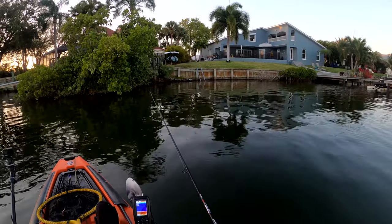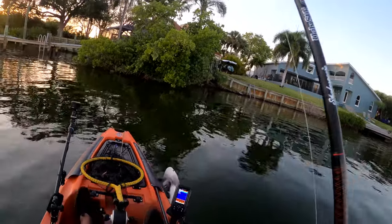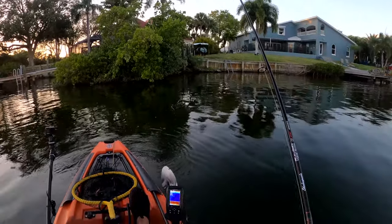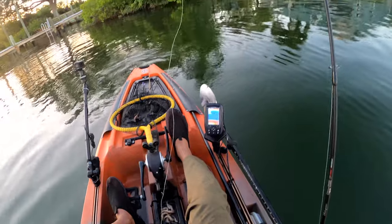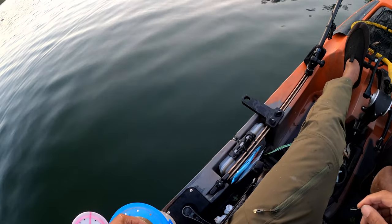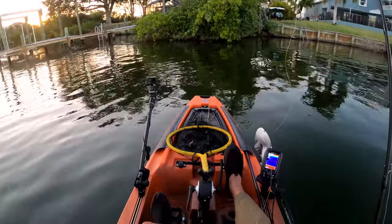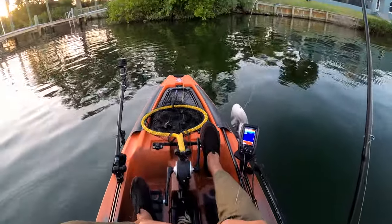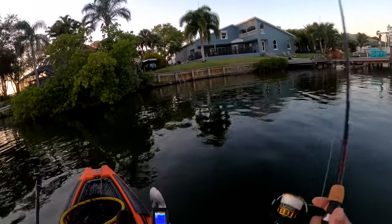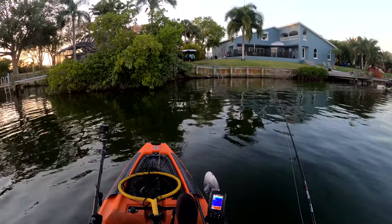A bite. There we go. Did I lose it? Oh my gosh. I lost that fish. But right where I thought it would be. Right in there. Let's see what we can do here.